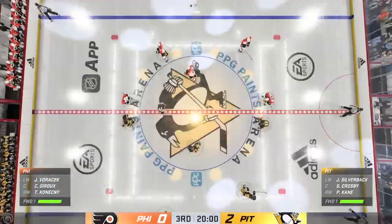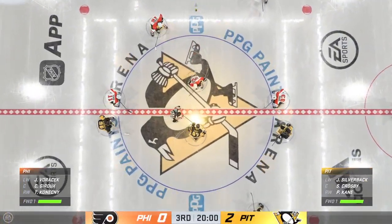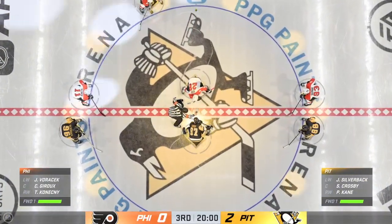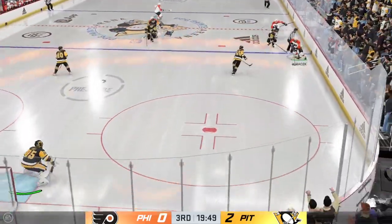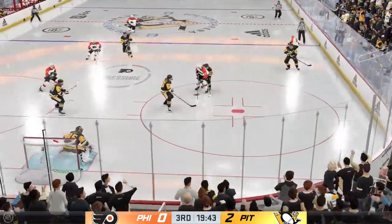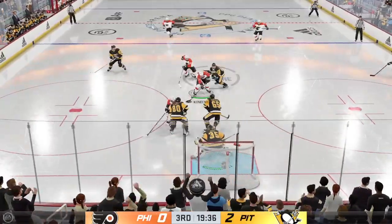Are set, officials are set, third period action is coming up. And they have dropped the puck here on the final frame. Well, Pounder, we've played more than 40 minutes now in this one. How do you view things?